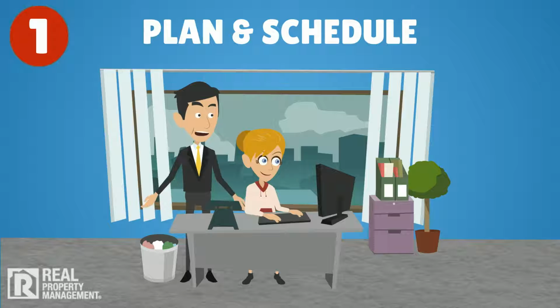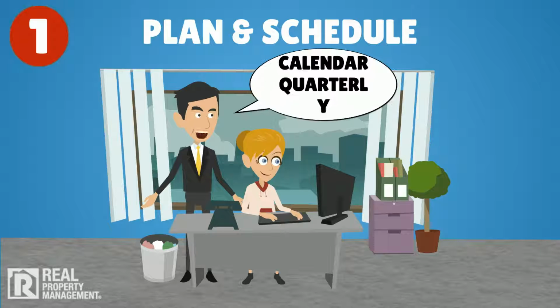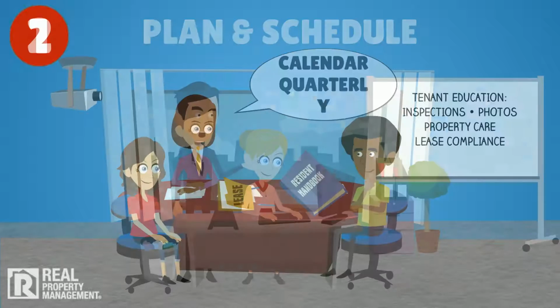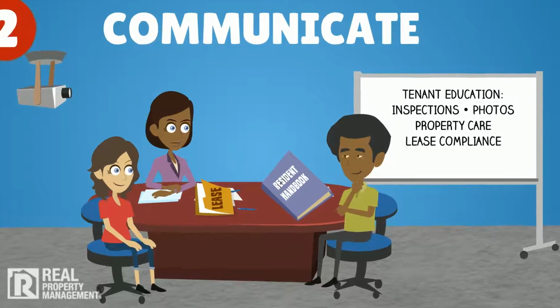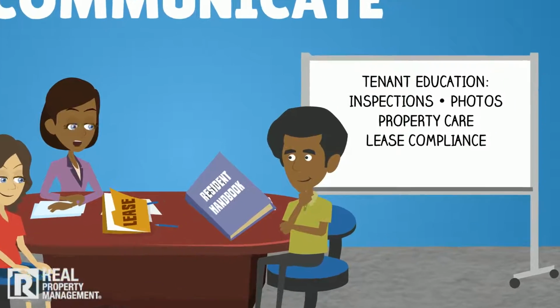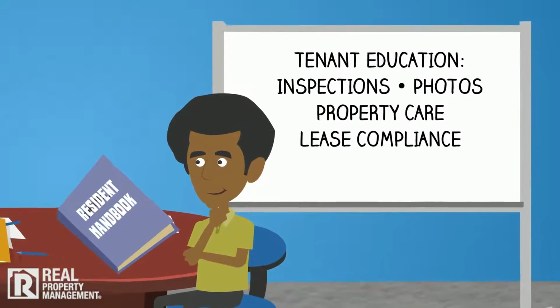Plan and schedule quarterly or semi-annual inspections to ensure frequent review. Communicate the inspection schedule at lease signing and take photos of the property's condition at move-in so tenants are aware that the property condition and lease compliance will be reviewed.